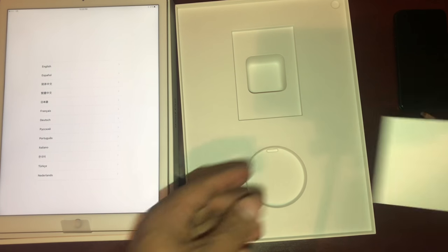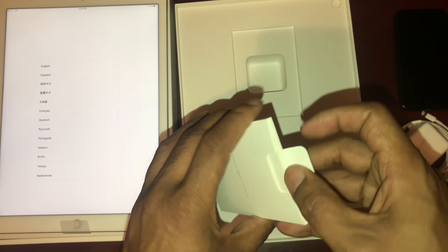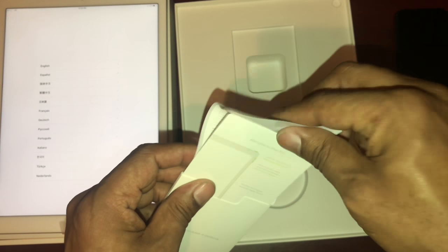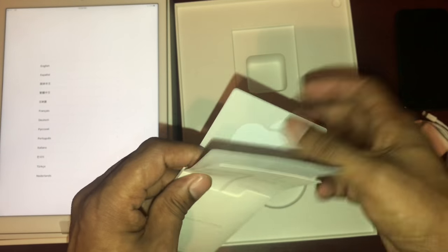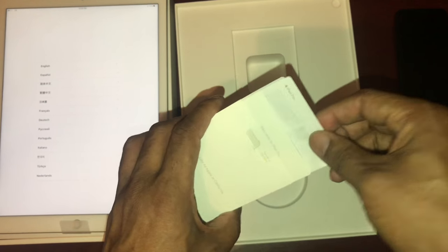And other than those two, we have this, which is most likely the instruction manual on how to use something we already know how to use, and more Apple stickers, of course, because everyone wants these Apple stickers. I mean, you see them everywhere. People use them on everything.